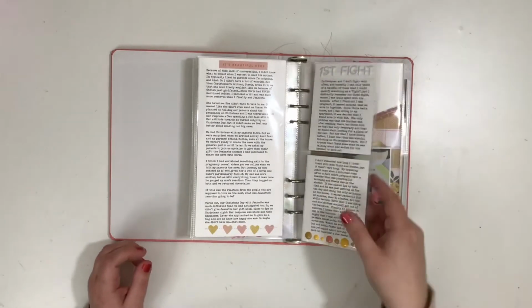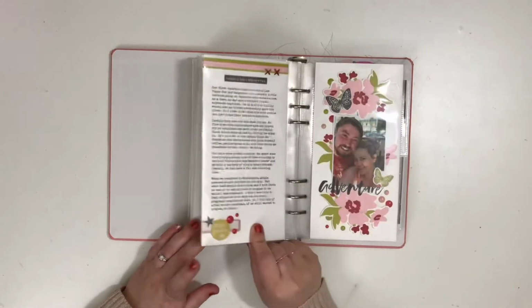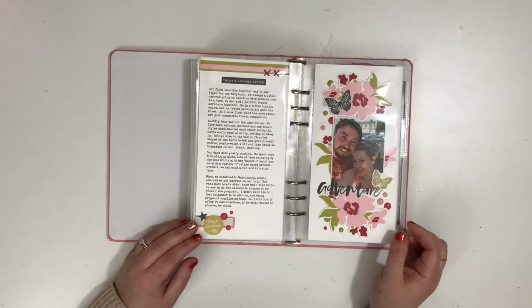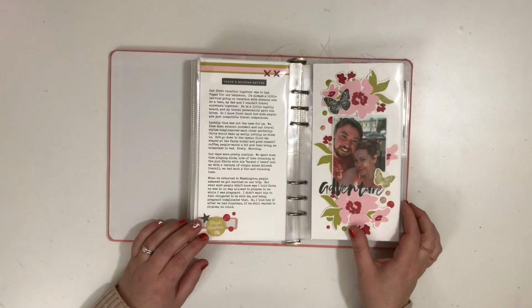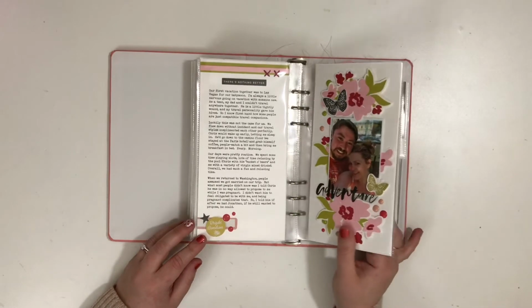This talks about our first fight. And then this one talks about our dog Manning. And then here we have our first vacation to Las Vegas. We went on a baby moon when I was like 6 months pregnant. So this is a picture of us in Las Vegas during that time.